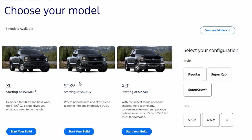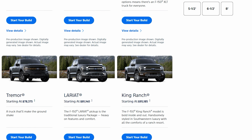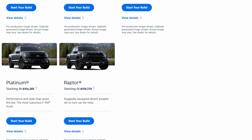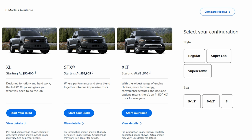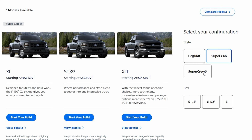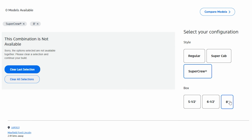Starting with the different trims you can get when it comes to the F-150, you can pick from 8 different models. This will include the XL, STX, XLT, Tremor, Lariat, King Ranch, Platinum, and the Raptor. There are also 3 styles you can get, and this will be the regular, Super Cab, and the Super Crew. Plus, you can pick from 3 different box sizes, and only certain models will be available from the styles and the box sizes that you pick.